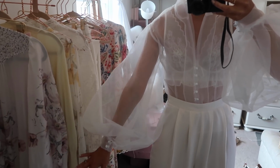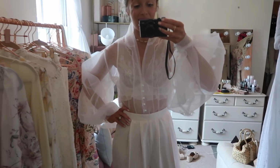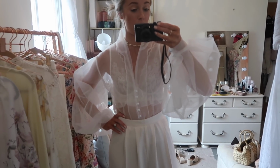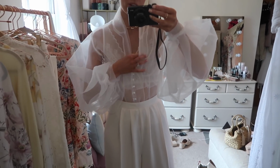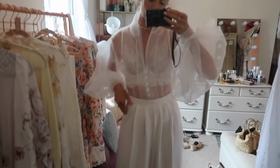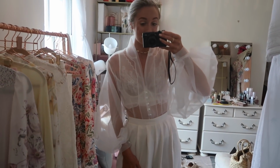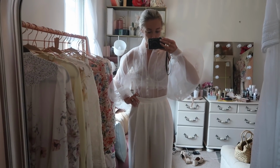I have been seeing blouses like this all over the high street and from premium retailers as well, and I actually had my eye on one from Marge, which was pretty much 10 times the price of this one. So really happy to have found this one, and I also got it in a pink shade as well, which I will show you next. But I really like this outfit. However, I don't think it's appropriate for Morocco, but I thought I would show it to you regardless.